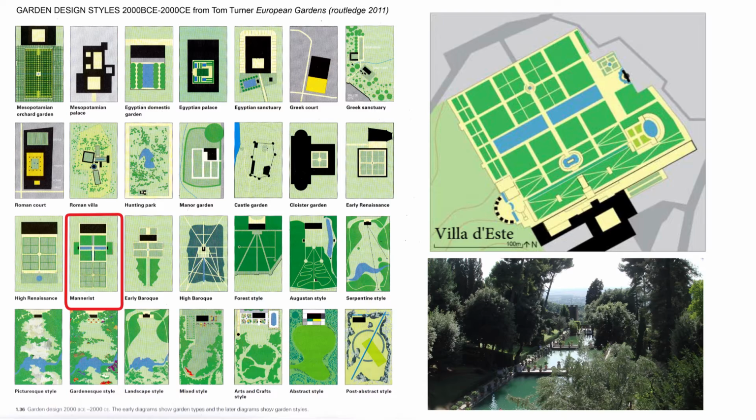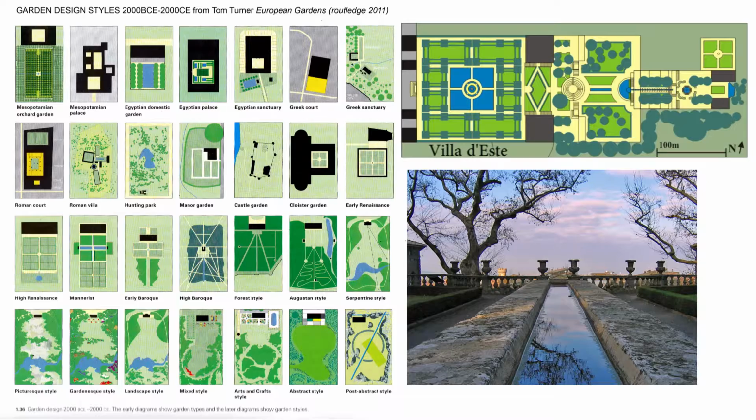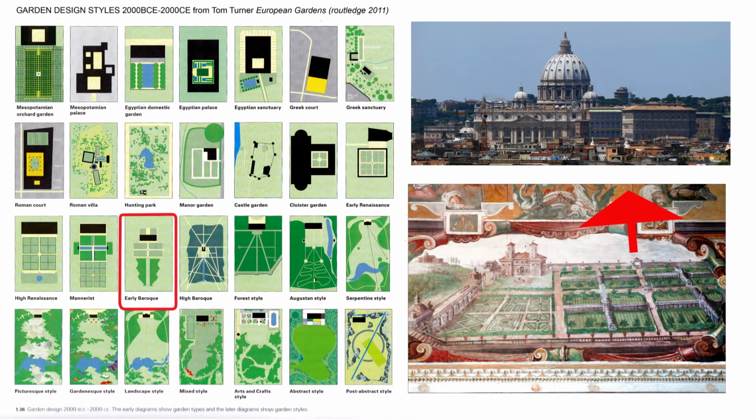Mannerist gardens were even more elaborate. They had lavish water features and cross-axes projecting to views within and outside garden walls. Early Baroque gardens continued the projection of axes out into the surrounding landscape and around Rome, often focusing on the dome of St. Peter's Basilica.